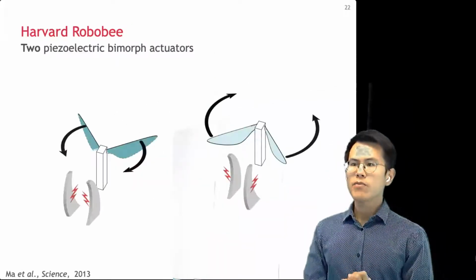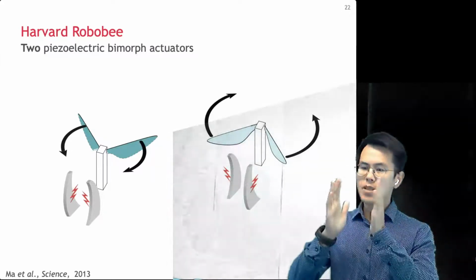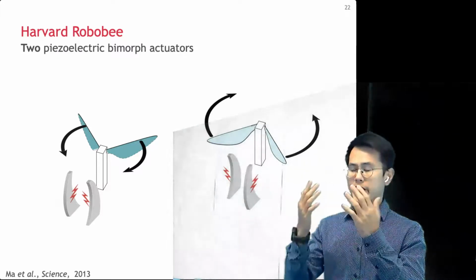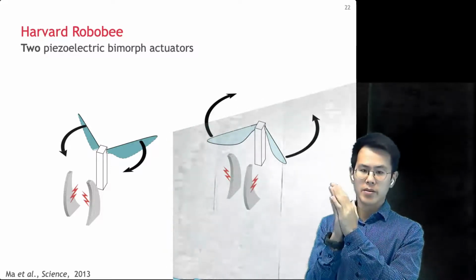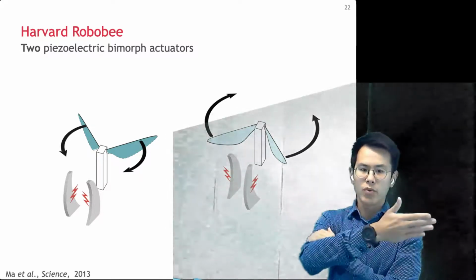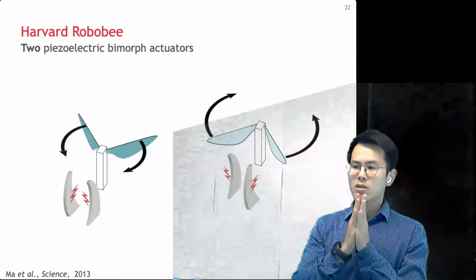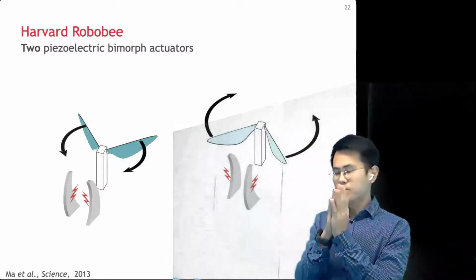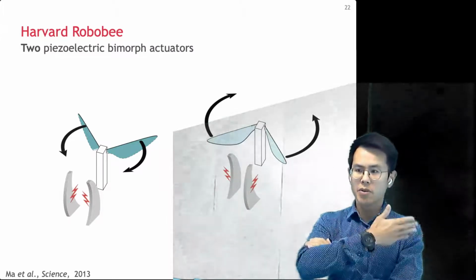Now, for flapping wing robots, this is very different. You have two actuators. How it works is they are piezoelectric bimorph actuators. When you feed in the driving signal, you can create a bending motion at the tip of the actuator, to bend left or right. This motion at the tip is coupled to the motion of the wing through the transmission to create a flapping forward and backwards motion. So if you apply a sinusoidal driving signal to the actuator to create a sinusoidal output at the tip, then this is translated to sinusoidal flapping motion of the wing.